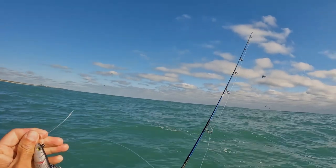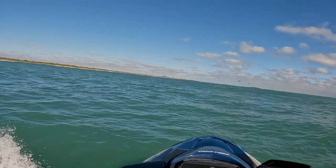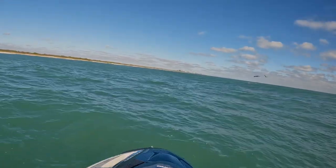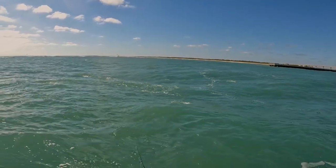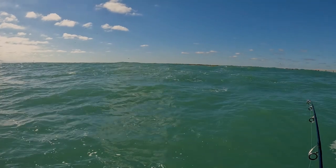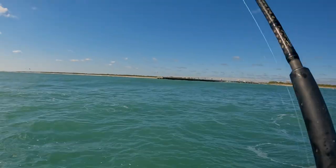Turn out that tag in, we'll be ready to roll. Oh, look at him up there. They're frenzying. Instant, as soon as it hit the water. Fish on. Oh, this is awesome.